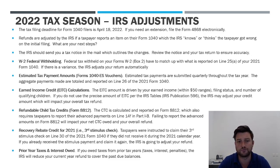Quick reminder, just broadly speaking, the filing deadline. Super important not to miss the filing deadline. The filing deadline for this year is April 18th, 2022. Get your return filed on or before that date. If you need more time to get everything together, that's fine. File an extension via Form 4868. Please file it electronically. Do not paper file this.